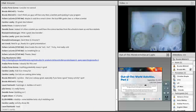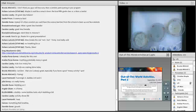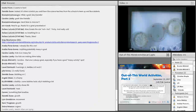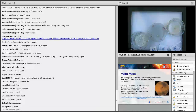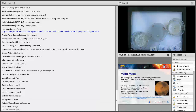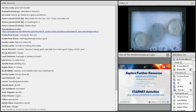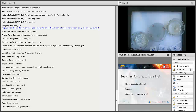Activity shows life. Yeast is alive. Yes, activity does show life, potentially. Something that breathes. Does all life breathe? Do bacteria breathe? Does yeast breathe or move? Movement, growth, organic. Trying to define organic can be a little tricky, but yeah. Response to stimuli, it reproduces. Life reproduces, absolutely. So do computer viruses. So this is a little tough. Changes over time, absolutely. So life: activity shows life. We've got breathing and growing and movement. But sometimes this is difficult.